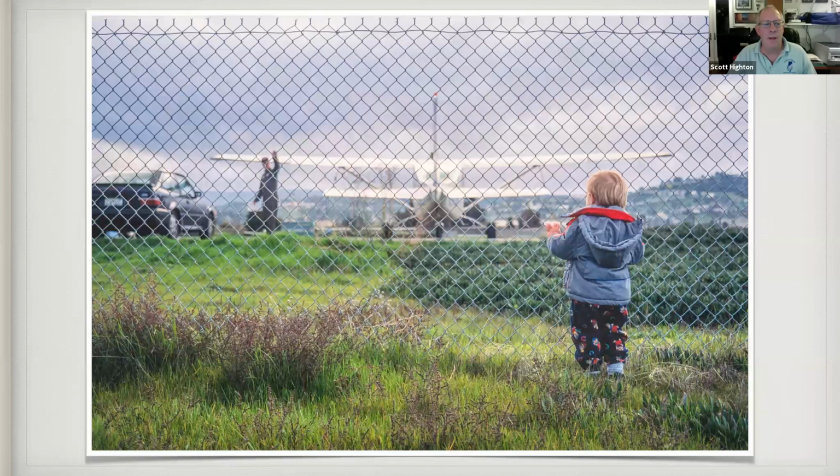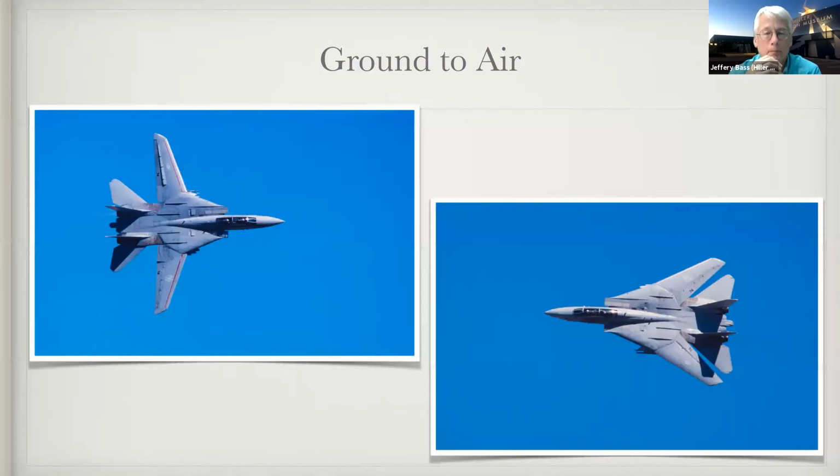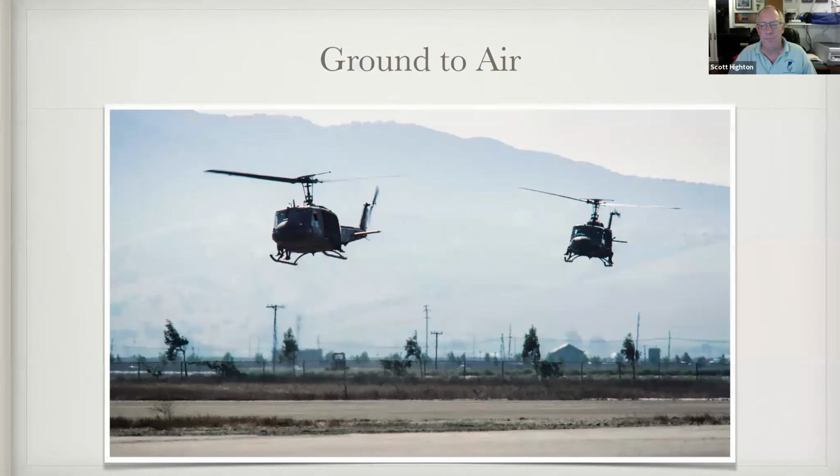Another view outside the fence from San Carlos, the airport here. Final approach of the Albatross as it came in. Typical military jet flybys. Ground to air shooting. UH-1 Iroquois, or the Hueys.